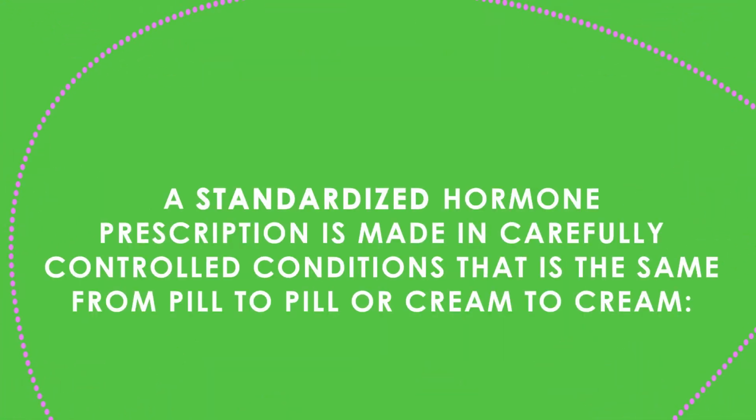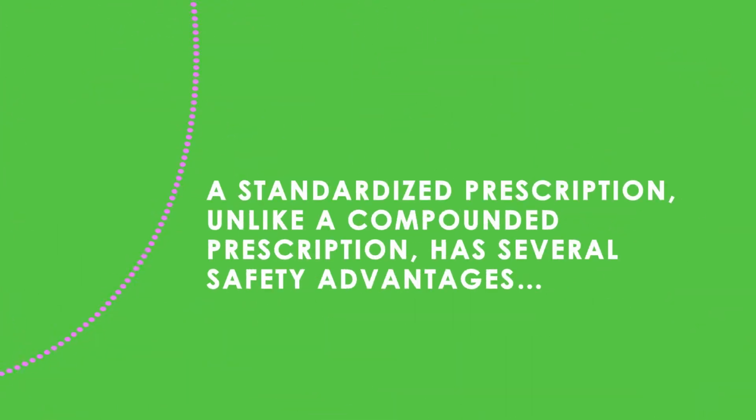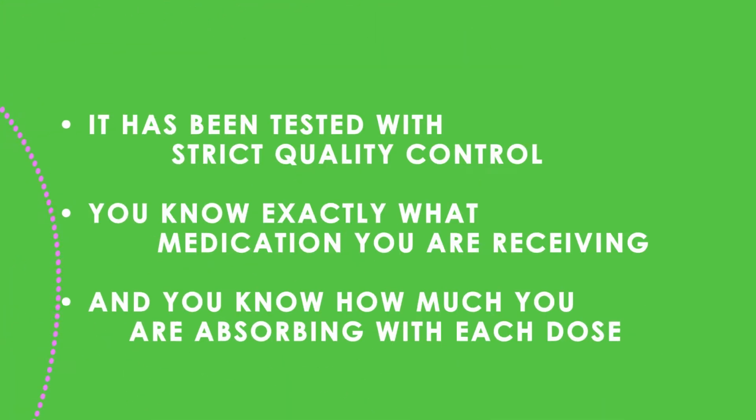A standardized hormone prescription is made in carefully controlled conditions that is the same from pill to pill or cream to cream. A standardized prescription, unlike a compounded prescription, has several safety advantages. It has been tested with strict quality control. You know exactly what medication you are receiving, and you know how much you are absorbing with each dose.